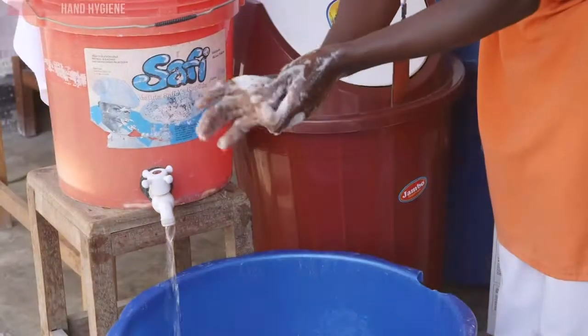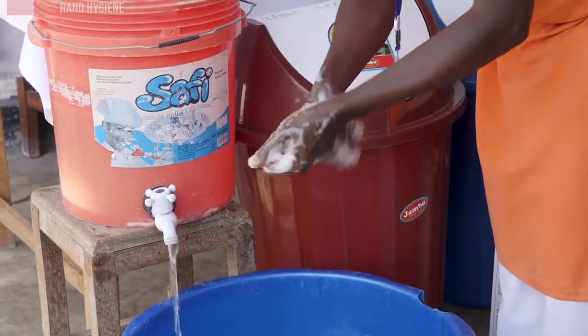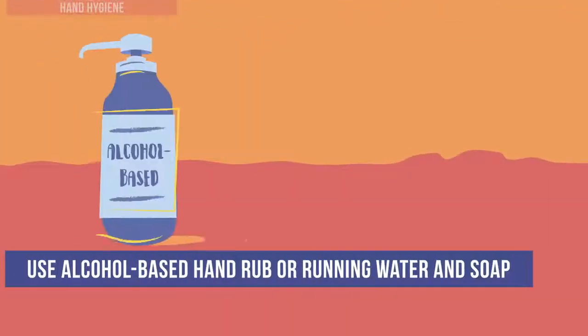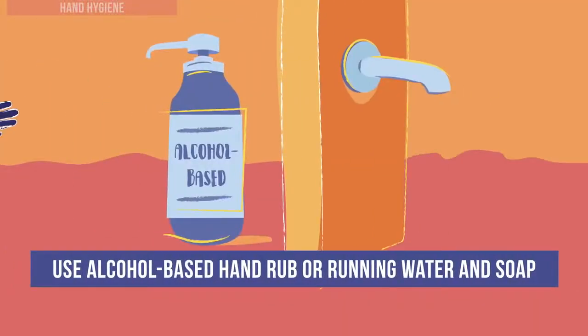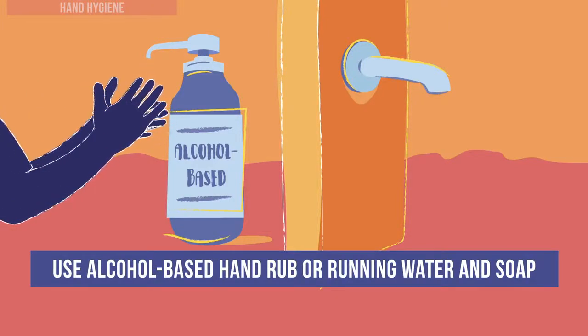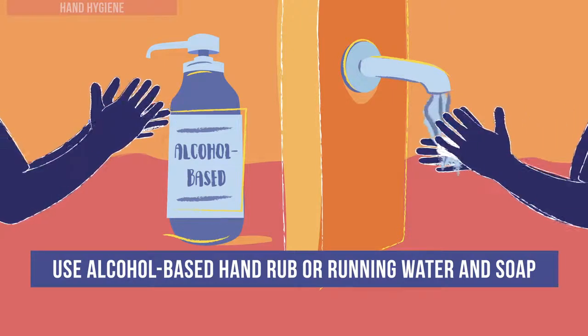The best way to prevent the spread of germs is through good hand hygiene practices. If your hands are not visibly soiled, you can use alcohol-based hand rub, which is preferable in a health setting. When your hands are visibly soiled, or if alcohol rub is not available, you can use running water and soap.